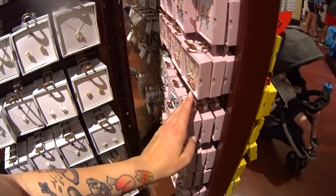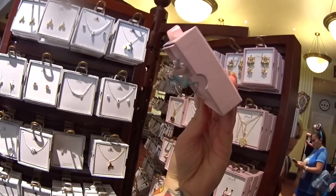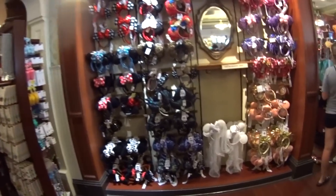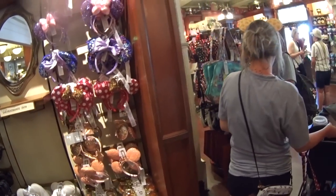Oh, wait a minute. Oh, so dang cute, I can't even. There's some children's clothes, children's jewelry and more jewelry. Here are the ears along this wall. Not a very big wall of ears. Maybe there's more. Let's look around the corner.